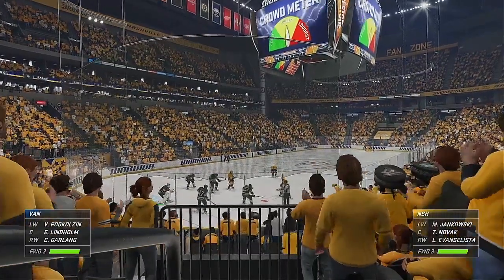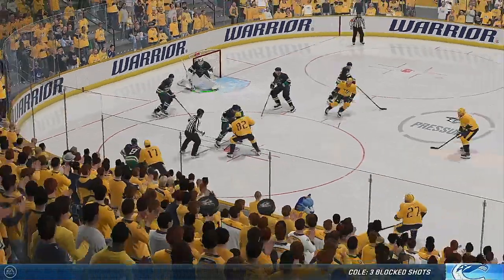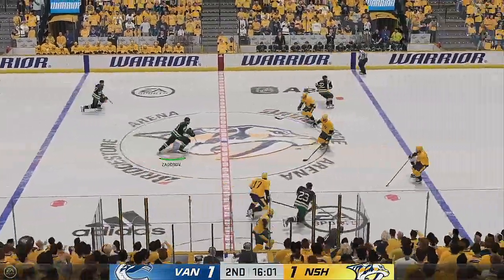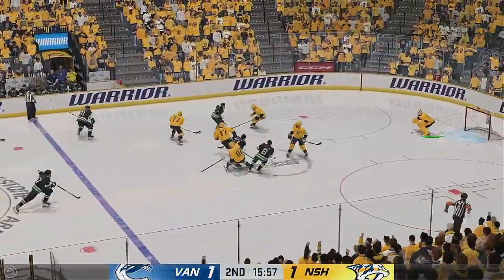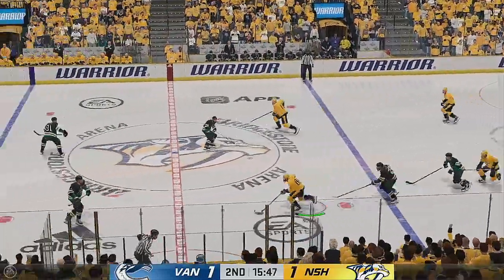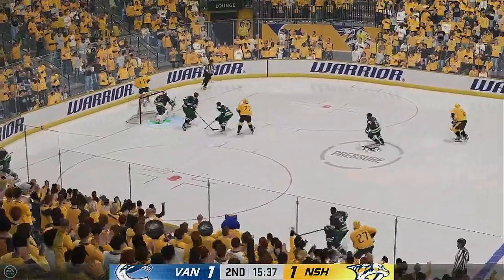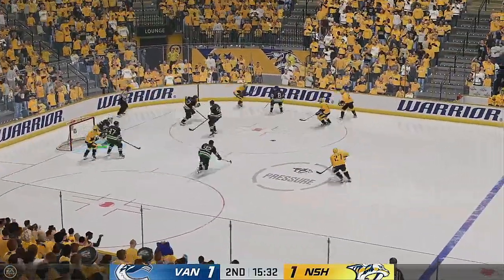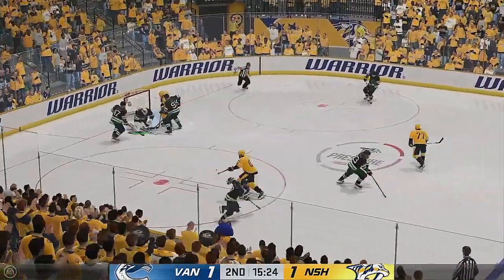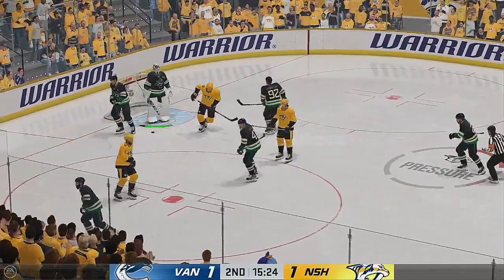Lots of time left in this period. The next goal could be a big one as we are tied. Vancouver's taking possession in their own end. The Canucks move the puck in the defensive zone. Pokes it away in his own end. Slides it diagonally to Novak. Nashville's got the puck along the wall. Sends it down low. Moves it to Evangelista. There's a great close save by Demko. And the puck stopper jumps on top of it to get a stoppage in play.